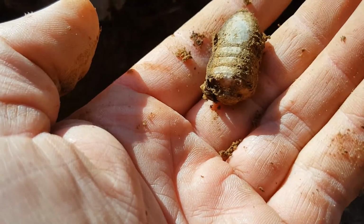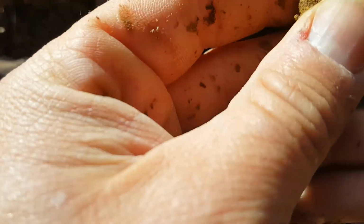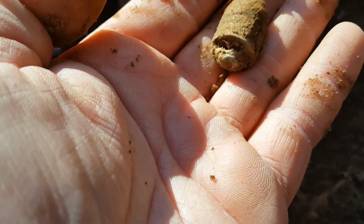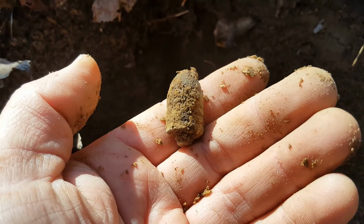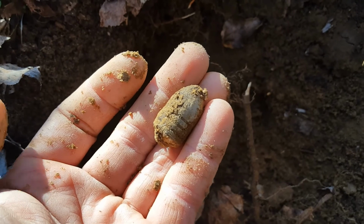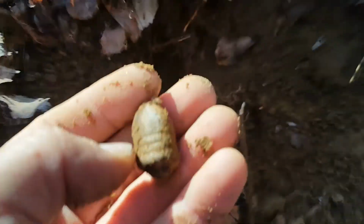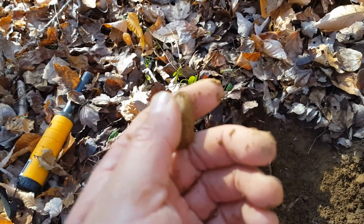We got a dropped 3-ring mini ball, 58 caliber. Actually, no, that's not a 3-ringer. That's a Williams cleaner. I don't know if it's Type 3 or Type 2 or Type 1. It's one I haven't found before. My host here will be able to tell me what that is. Pretty stoked about that.